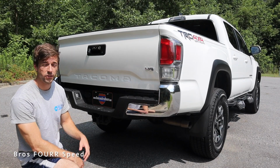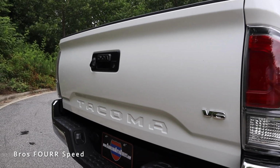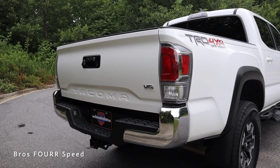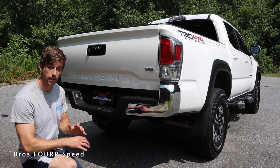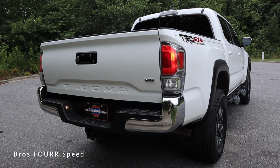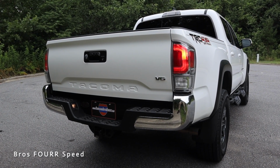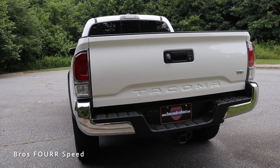And then last up for this Tacoma, you'll see the backup cameras on the left side of the release handle for the tailgate. You'll also notice Toyota is spelled out in that handle as well. And then we have Tacoma stamped into the lower section of the tailgate, which I think is a really nice design. Of course, we have the taillights on both sides. With the TRD Offroad, you get the chrome for the bumper end caps. And then this also has a towing capacity up to 6,400 pounds.